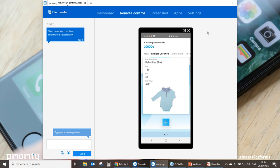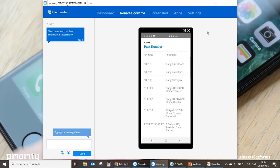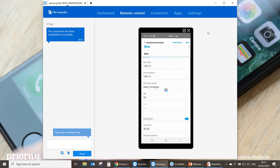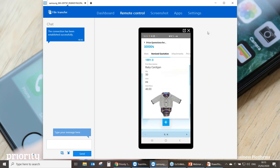If I press this plus icon, I can add the baby cardigan that Eileen really wanted. She wanted 50 of them. Save, and that's it. I just added the baby cardigan to the price quotation. Now, I can delete it if I want. I'll show you how easy it is.